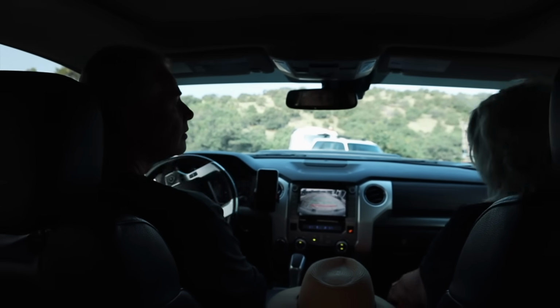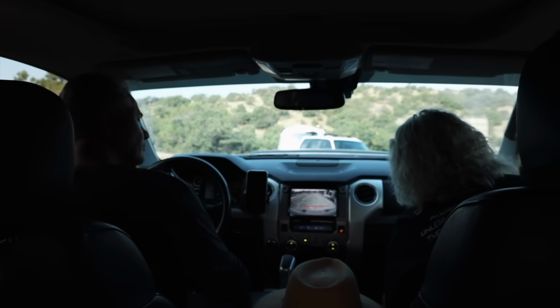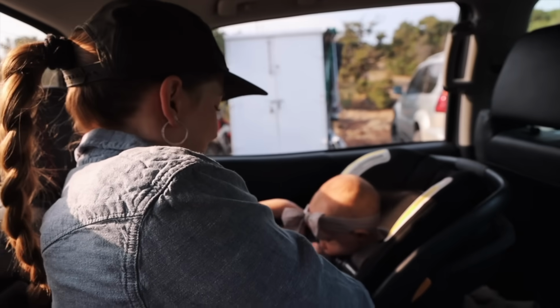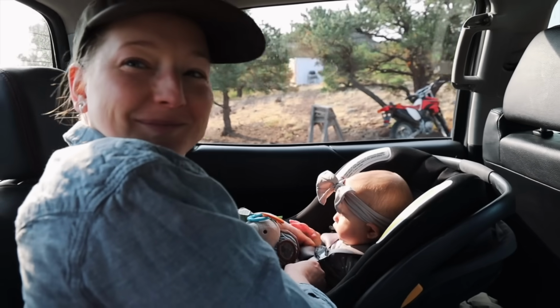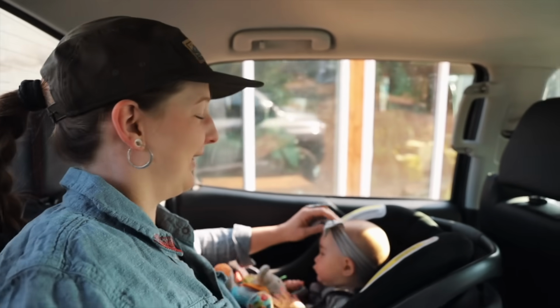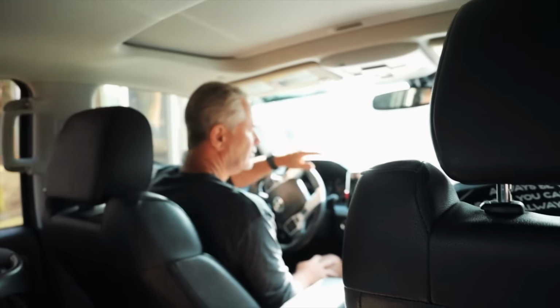Do you feel like stopping? Or should we keep moving? Okay, great. Coffee sounds good, right? Oh yeah. We're heading a few hours away to a gem and mineral show. We went to this show last year and I'm super excited to go back. And this time we're going with my parents. Lovey and Granddad up front.